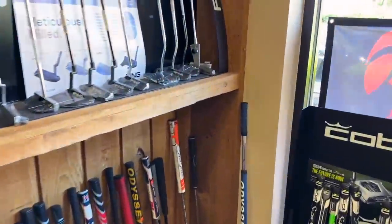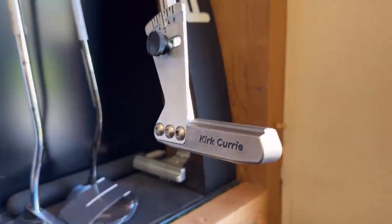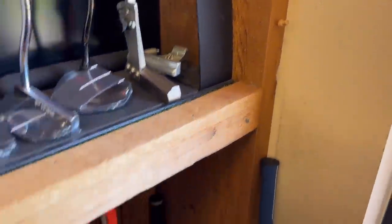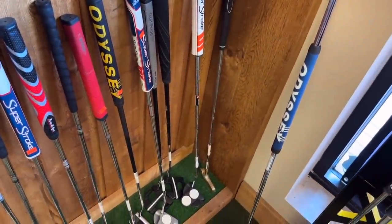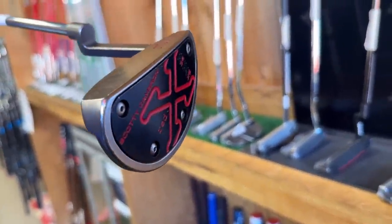Oh, this is kind of cool. It's a Kurt Curry, super famous putter maker, but this is like a fitting tool. But it's actually got really deep millings on there. That is really cool. It's unnecessary, but a nice feature. What else we got over here? Oh, this is a Scotty Cameron Red X. This is one with the offset hosel, the answer hosel on there. Oh, cool.